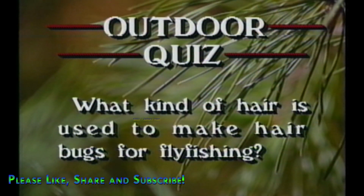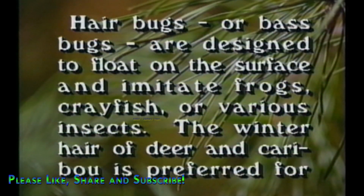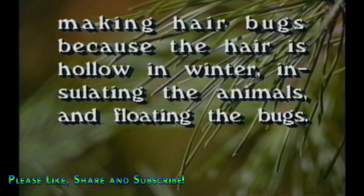What kind of hair is used to make hair bugs for fly fishing? Hair bugs, or bass bugs, are designed to float on the surface and imitate frogs, crayfish, or various insects. The winter hair of deer and caribou is preferred for making hair bugs because the hair is hollow in winter, insulating the animals and floating the bugs.